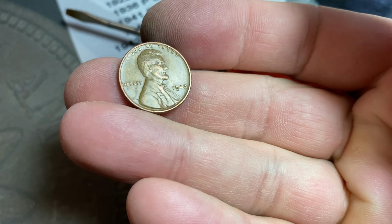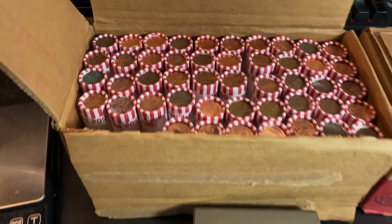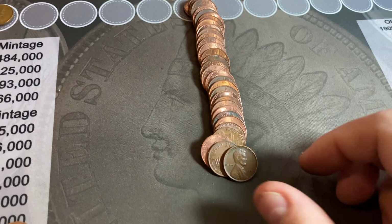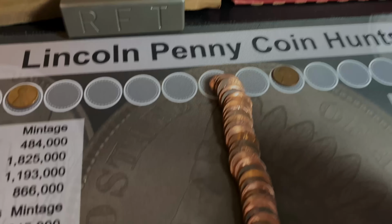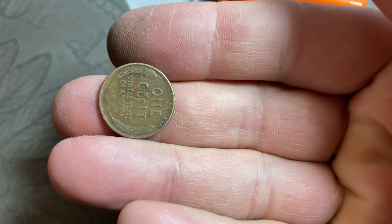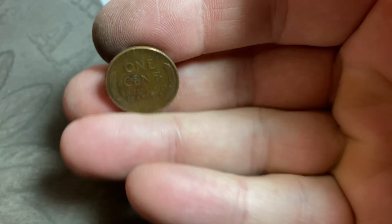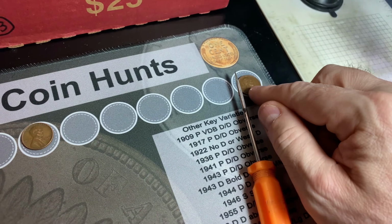Roll number 2 gives us wheat cent number 1. Obverse facing, a 1942 Philadelphia to kick us off. Roll number 3, wheat cent number 2. A 1951 Philadelphia. Roll number 4, wheat cent number 3. This time reverse facing, a little bit of damage on it. And it's the last year, 1958 Denver.